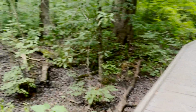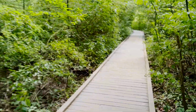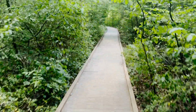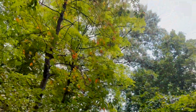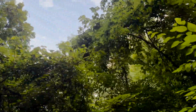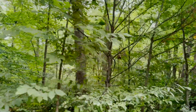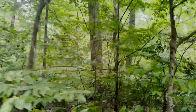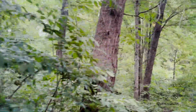But the boardwalk is surrounded by forest. It's kind of cool because if you look up, the canopy above you is blocking you from all the sun, but you kind of realize that this is where a lot of the critters live. There's so many that live down beneath, but up in the trees is where, you know, squirrels and all kinds of birds.